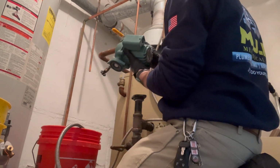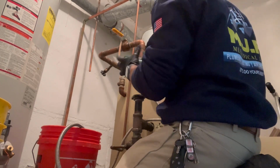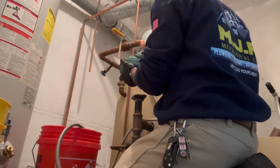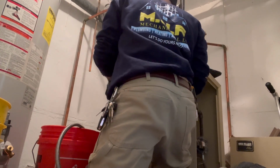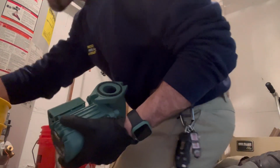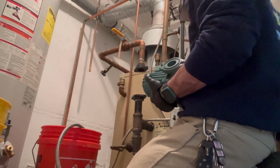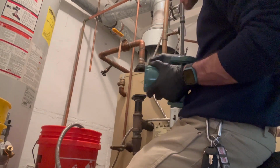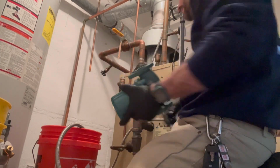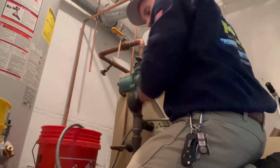She's a little heavier than a Taco 007, that's for sure. Guys, we are on the return, okay? On the return on this guy. Okay, facing down, just like that. Screwdriver. Let's take this out. We're going to do the wiring too. Just like that. I'm going to slide this through. Guys, make sure the pump is on the return, okay? Make sure the gasket's in. Okay, beautiful. Slide our first bolt through. Let's get a nut under there.